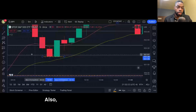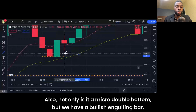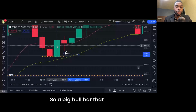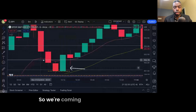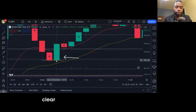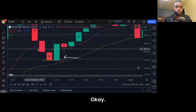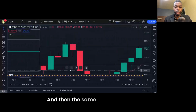Also, not only is it a micro double bottom, but we have a bullish engulfing bar. So a big bull bar that is eating up this little red bar at the bottom of a downtrend. So we're coming down, and then finally, boom, we hit this clear price point where price does not want to go below. Okay. And then the same thing for the upside.